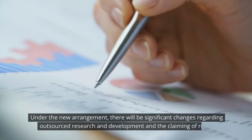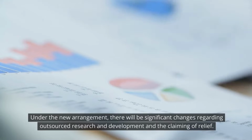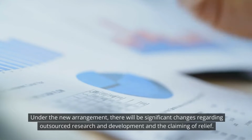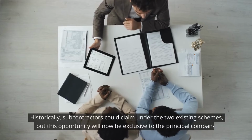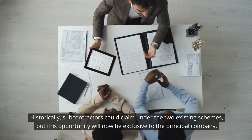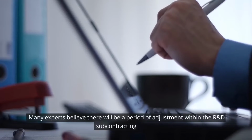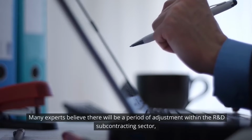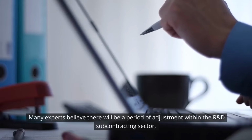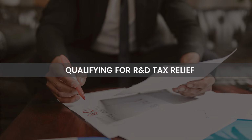Under the new arrangement, there will be significant changes regarding outsourced research and development and the claiming of relief. Historically, subcontractors could claim under the two existing schemes, but this opportunity will now be exclusive to the principal company. Many experts believe there will be a period of adjustment within the R&D subcontracting sector, and several contracts may need to be renegotiated.